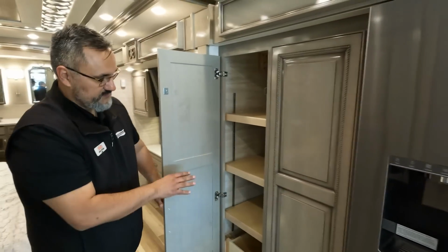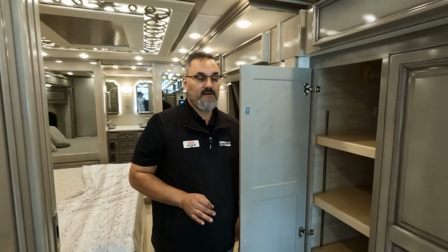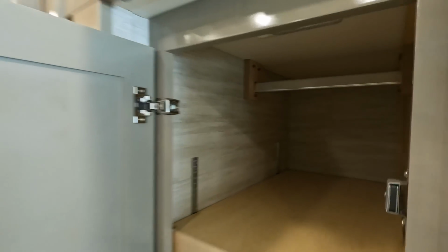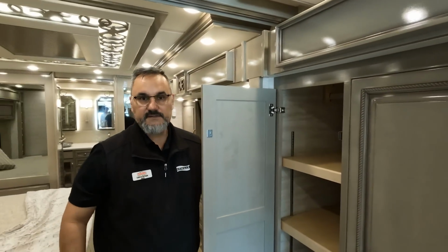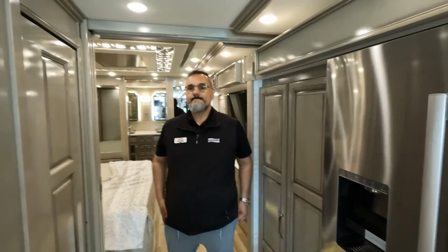Now you do have another pantry here. What I like about this is it's a great coach for all the chefs out there, but if you've got grandkids you want to take along, there is a hanging rod here. So if you want to convert one side of this pantry to a closet, and you've got drawers here for the kiddos, it's really up to you how you want to use it. Definitely versatile use of that area there.